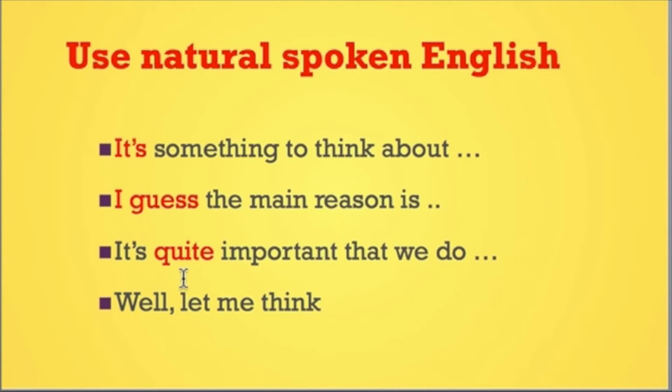Also, quite is a word that we often use in everyday conversation. So it's quite important that we do this, or I think this is quite an enormous issue, or something, you know what I mean. Also, if you need time to think about your question a little more, you can use phrases like, well, let me think, or I suppose I have never looked at it that way, but if I have to think about it. You can buy time by using phrases.